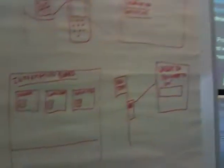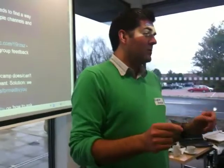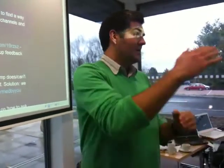A couple more examples. Information board, similar kind of thing. You've got the church information board or the local community information board. Rather than having lots of long things to read, you have a bunch of QR codes on there which take you to more information. So you could stand there and read it if you want to, or you can take a photo of it, go to the information, gives you more information, gives you another way of interacting with it.